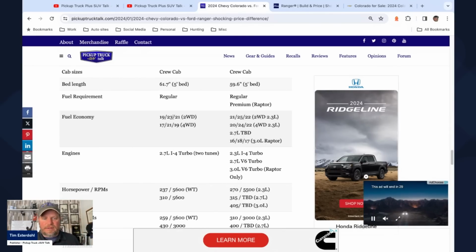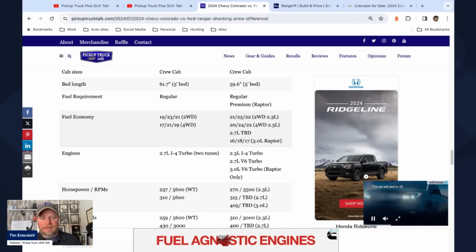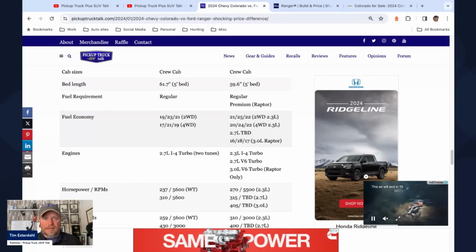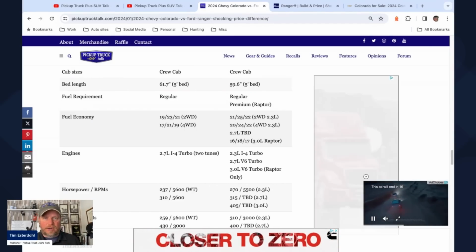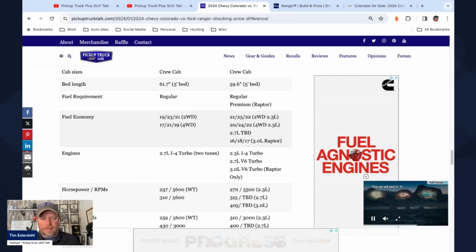Looking at the two-wheel drive numbers, again, 1-2 miles per gallon a little bit different. I think consumers don't always care about the 1 or 2 miles per gallon. Manufacturers care a lot about it. But if fuel economy is your thing, and you have to have a truck with good fuel economy because you are commuting or you really care about this or whatever, Ford Ranger has better fuel economy.